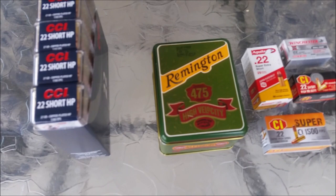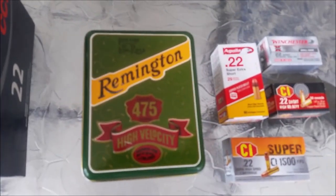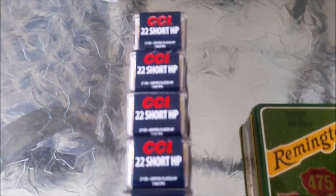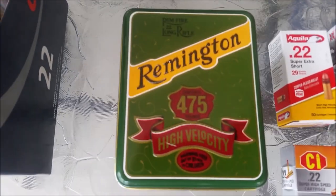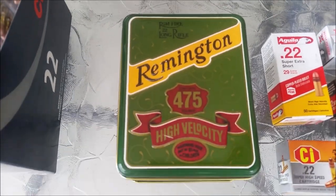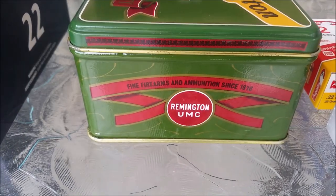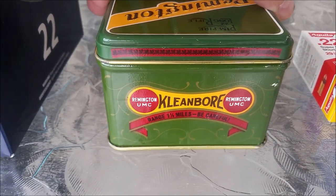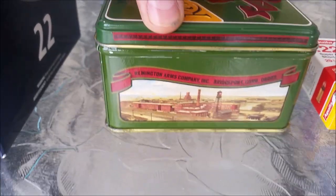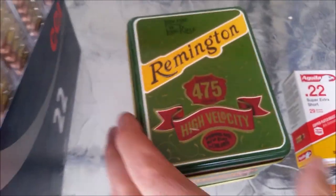It's Monday, May 18th. Just wanted to share with you some additions to the collection and just some shooting rounds. I was happy to get this 475 round 10 of Remington Golden bullets. It dates back to 1978. Thought it was pretty cool. I've been looking for one for a while and hadn't had any luck, and I finally stumbled upon one. It's full.